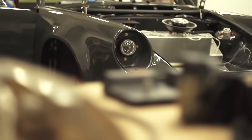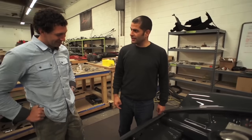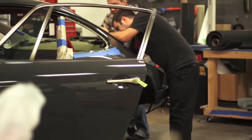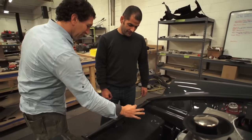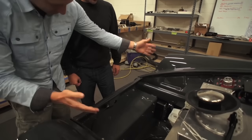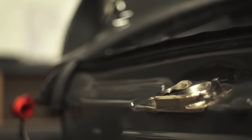Okay? Right. This doesn't look right to me. I know the inside of a 911. This has been played with. Well, to begin with, we use the long hood. So the latch for the 964 is about here. So we cut that piece out and we buy the latch from the early car.